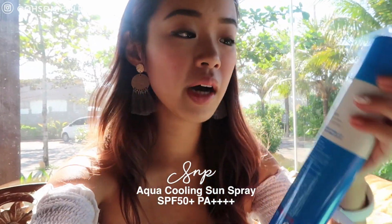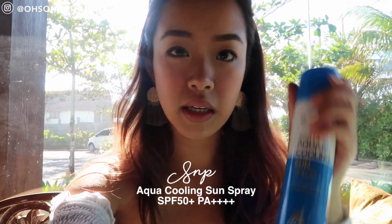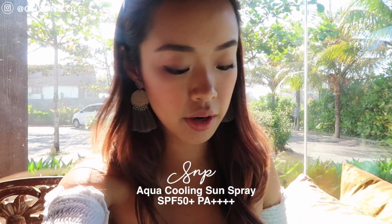And then this one for body, it's easy for retouching. It's also SPF 50, and this is like a spray, and when you spray it's actually kind of cooling, so it's nice for the hot weather.